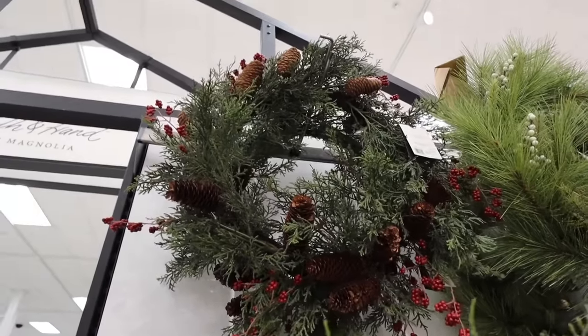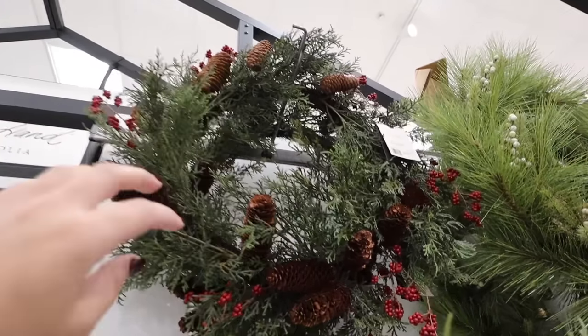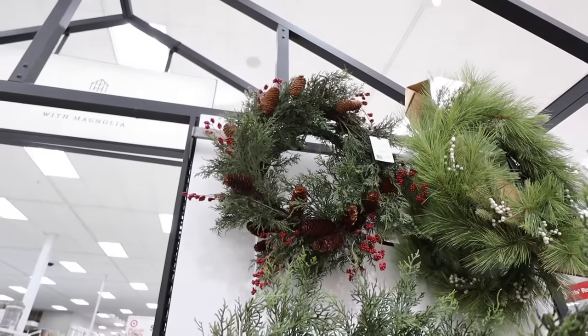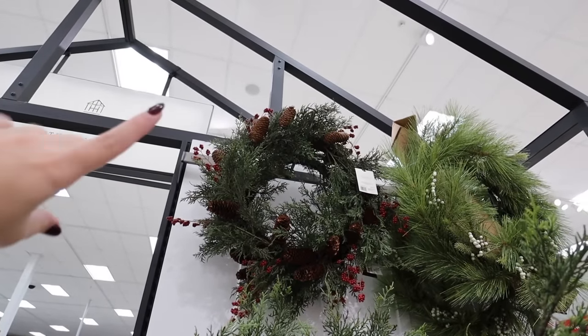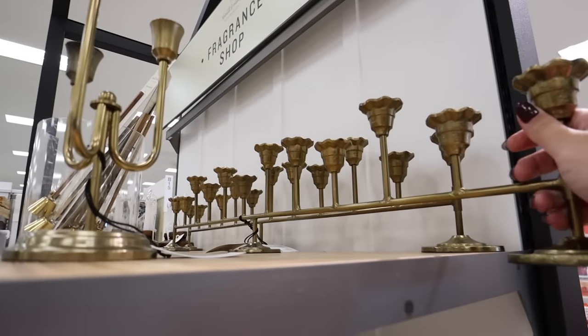They do have a wreath that matches that as well. It's way up here. This looks probably like the most natural wreath that they have. This one is $40, and it has just the big pine cones with the berries coming out. That wreath is gorgeous, and if you added a red bow or one of those signs in the middle, it'd be perfect. I was so hoping to find this.